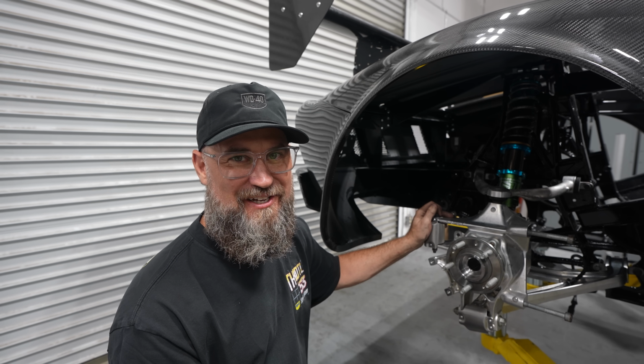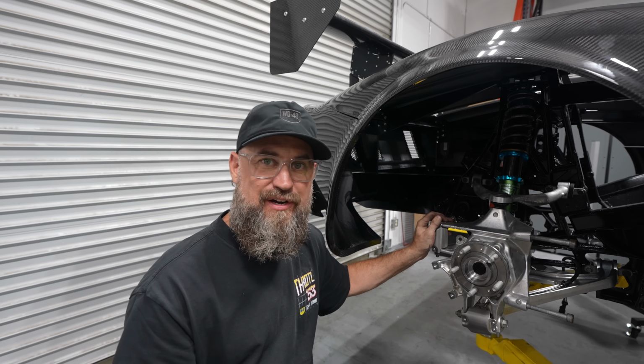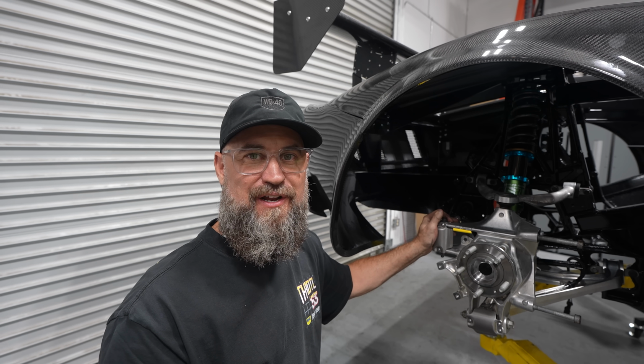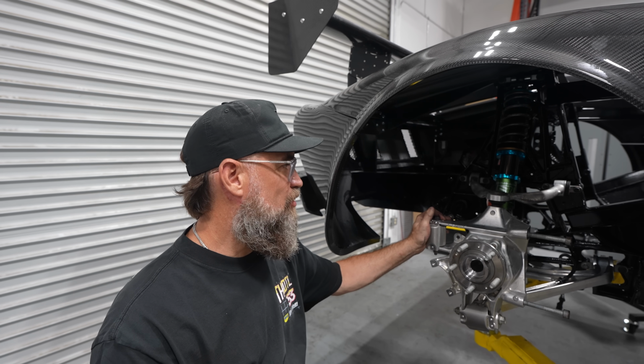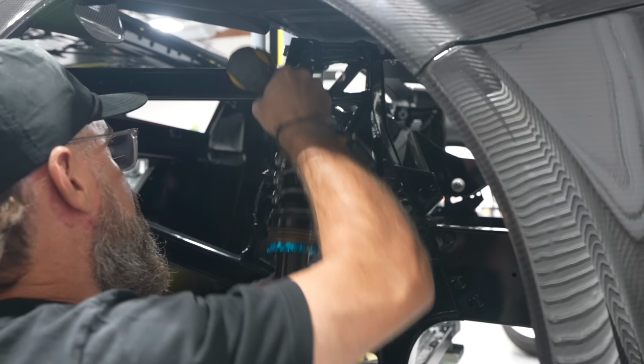And I can't wait to see it with the big brakes on it from Wilwood. It's gonna look epic. And the front is the same, very simple, very motorsports oriented, and it looks amazing all bolted together. And now we just have to get the other side done. So let's get over there and get jamming.